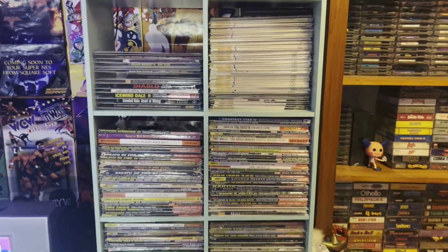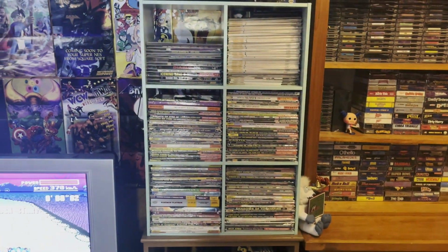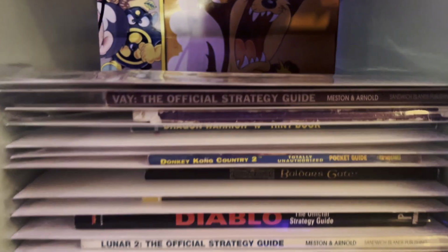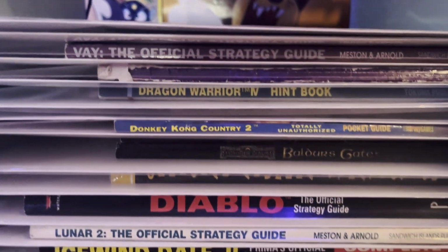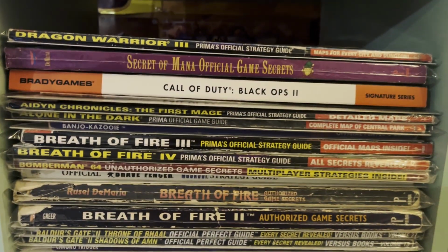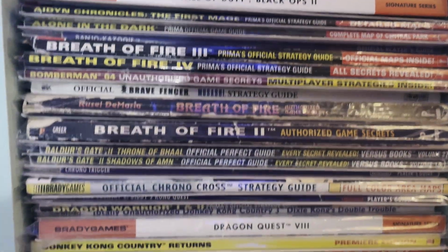And here you see my shelving unit for various strategy guides and Nintendo Powers. I was doing alphabetical order, but honestly, it got so rough. There's a pretty cool Shining Force strategy guide that came in a video game magazine. I tracked that down, that was awesome. But you can probably see it's not in alphabetical order.